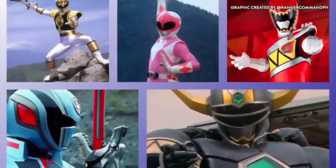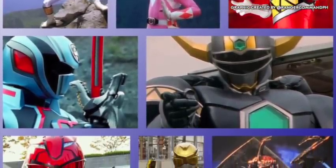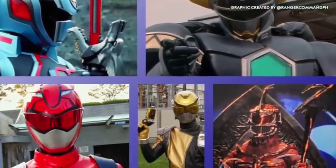So, for the listings, we've got MMPR Pink, MMPR White, which is obvious, we've already seen, Magnet Defender, Shadow Ranger, Dino Charge Red, Lord Zed, and then it shows Beast Morphers Gold and Red. But I would say we think there's a huge opportunity with Lightning Collection, and we know there's a lot of really iconic items. I won't say what type of items they are, but I think you can expect big things to come.